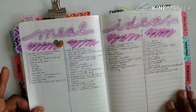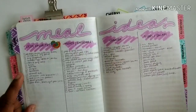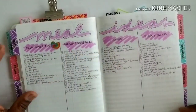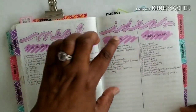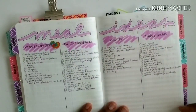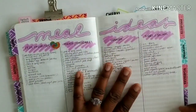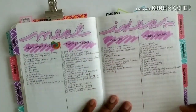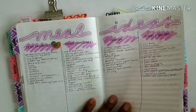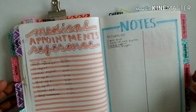Then the next pages are my meal ideas. And I just have sections: my husband's favorites, meats and casseroles, veggies, sides and salads. So when I'm doing my meal planning for the week, I can refer to this and get some ideas. And I have plenty of space to add to it. So this is really helpful. Then I have our medical appointment reference.